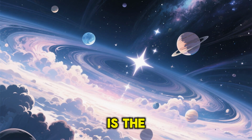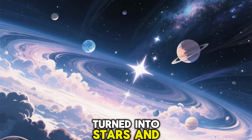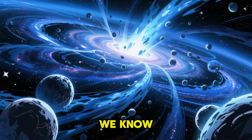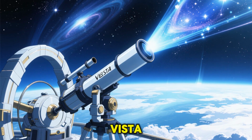What we're seeing here is the raw material of the universe, gas and dust being turned into stars and planets. This is the process that created the universe as we know it. And now we're able to see it in all of its glory, thanks to the VISTA telescope.